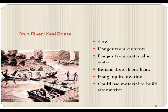Of course, if you didn't want to come to the Cumberland Gap, you could come down the Ohio River if you were in Pennsylvania on a keel boat or a flatboat. And I think your text gives you a description of both, how they were guided and how they were difficult to handle and slow. Very, very slow.